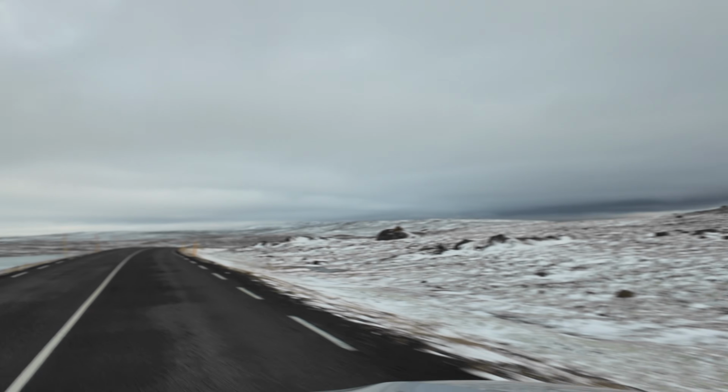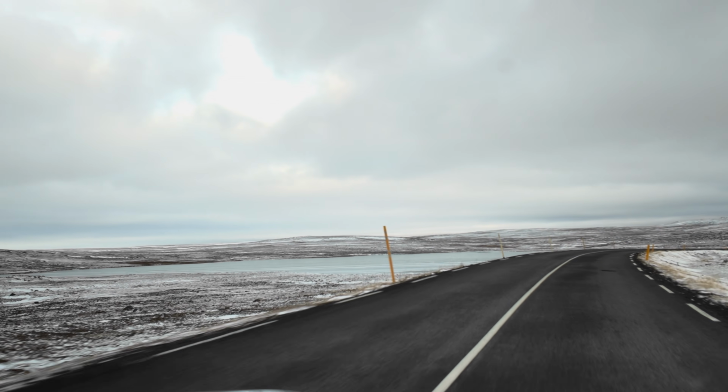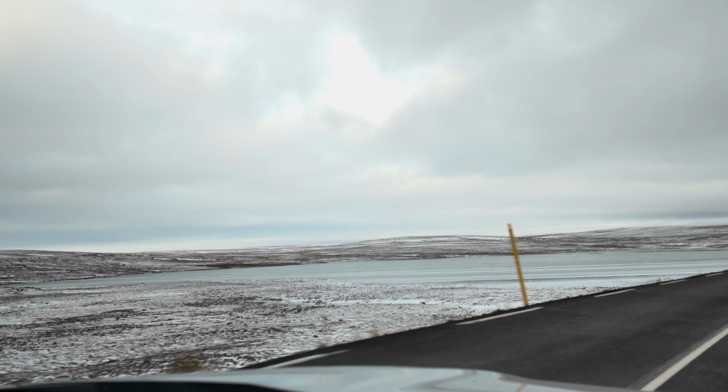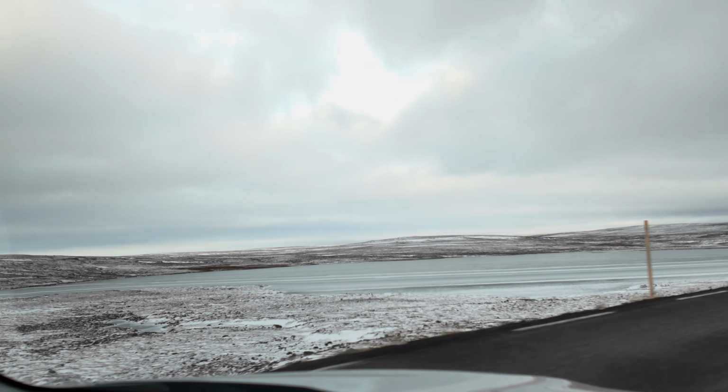Unbelievable. Wow, look, there's a lake. Oh my god. This is so different than 30 minutes ago. Yeah. Unbelievably different.